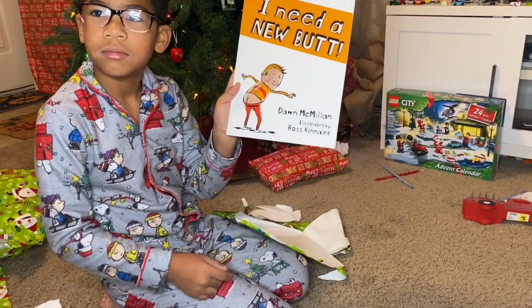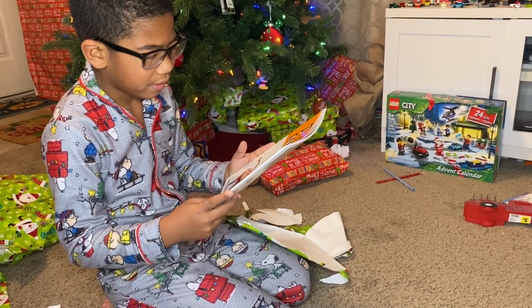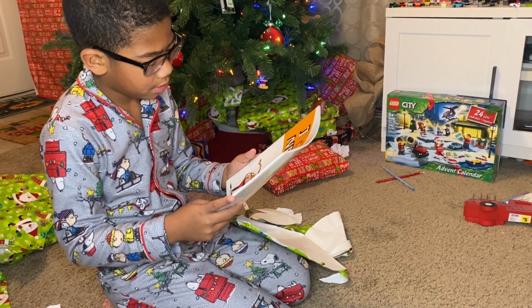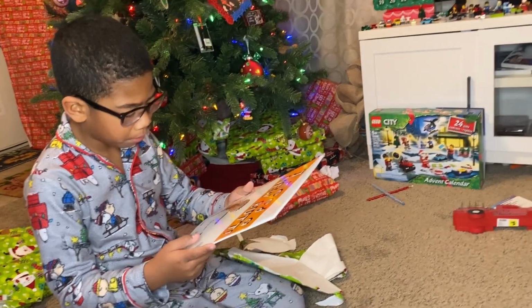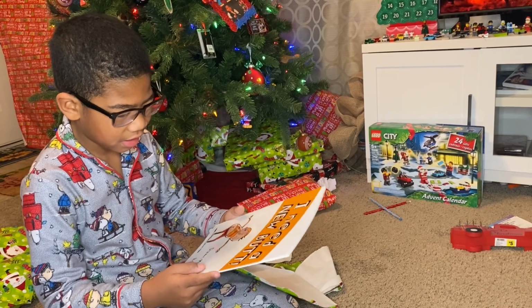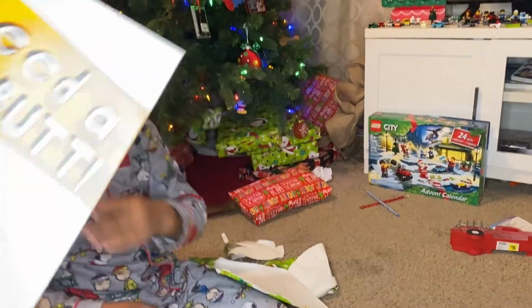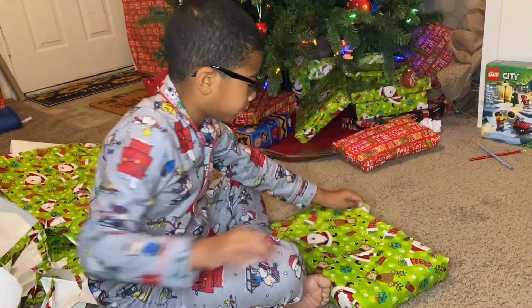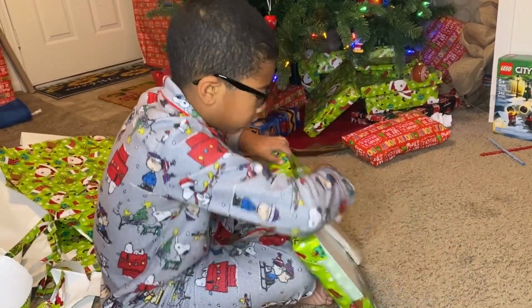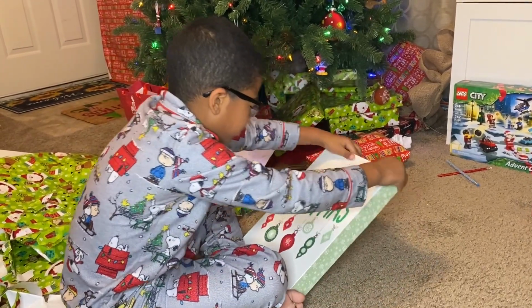What's it called? It's called I Need a New Butt. So what's it called? I need a new butt. Why does he need a new butt? Okay. I need a new butt. Oh, look on the back. Oops. Merry Christmas. Just rip the box off. Ew.